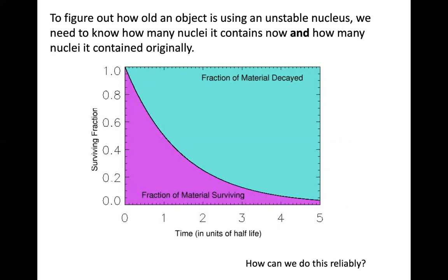This is the major challenge, and it's why people focus on specific unstable nuclei, because for certain types of unstable nuclei, you can figure that out. You can not only measure the sample today and say, it has this many unstable nuclei, you can also infer how many unstable nuclei it had in the past when it formed.